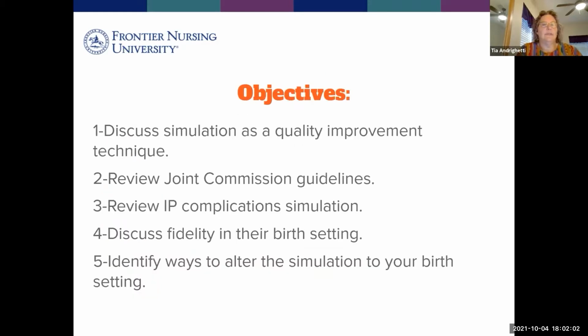So tonight our objectives are: we're going to discuss simulation as a quality improvement technique. We are going to review the new Joint Commission guidelines that are mandating simulation and drills in our birth setting. We're going to review an IP complication simulation, and we actually chose a postpartum hemorrhage one for you all. We're going to discuss fidelity in your birth setting and what fidelity means, and we're going to identify ways to alter the simulation to your birth setting.